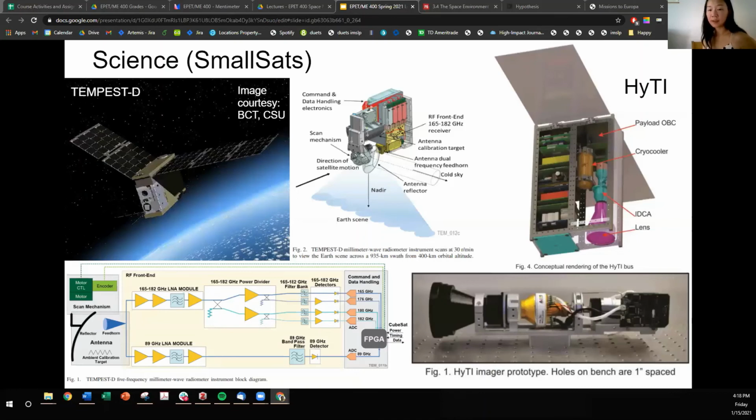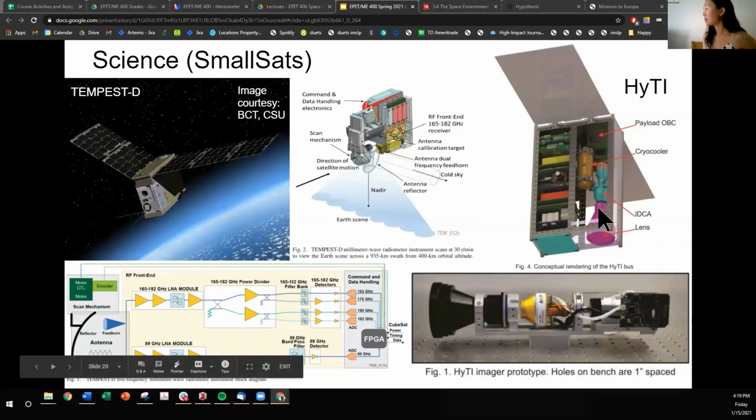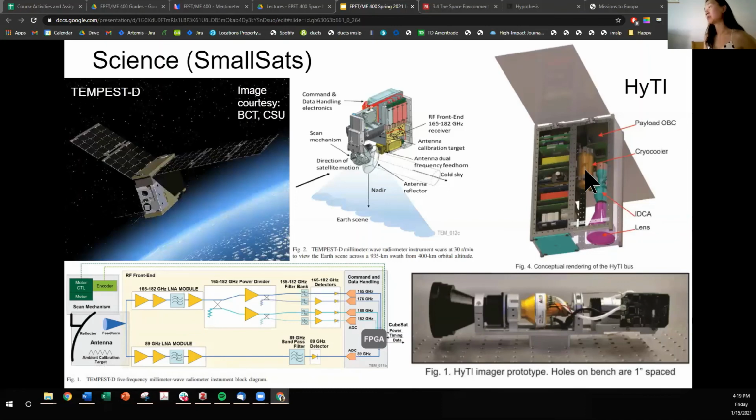The small form factor of HiTi is made possible via the use of a no moving parts Fabry-Perot interferometer in JPL's cryogenically cooled BIRD FPA technology. So there we've got the imager, and then there we have a cryocooler, which is helping with the thermal control of the payload.